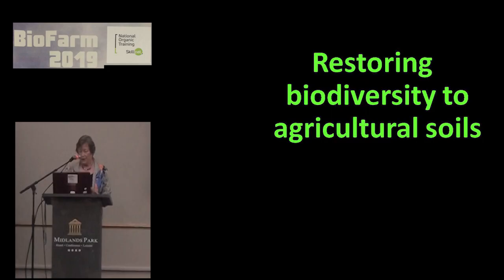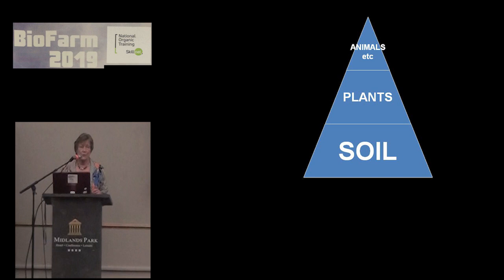So we're talking about restoring biodiversity to agricultural soils, and probably for the last 50 years or so, the way that we've thought about soil has been very much to look at it as an inert substance that sits below our plants and sits below our animals. I've shown it there in a very simplistic way, but unfortunately we have got to think about soil in a very simplistic way. So if our plants aren't functioning as we'd like, or our animals aren't functioning as we'd like, we tend to want to blame the soil for it, really, and try and fix the soil.